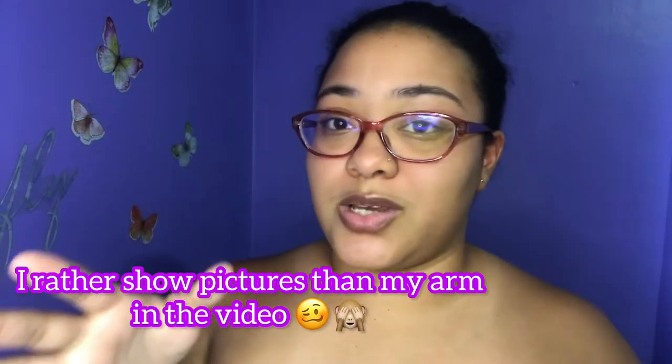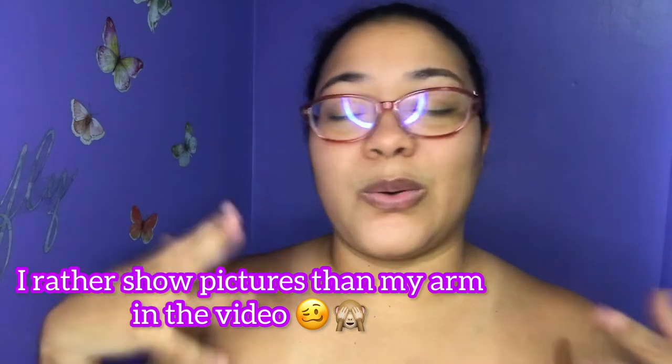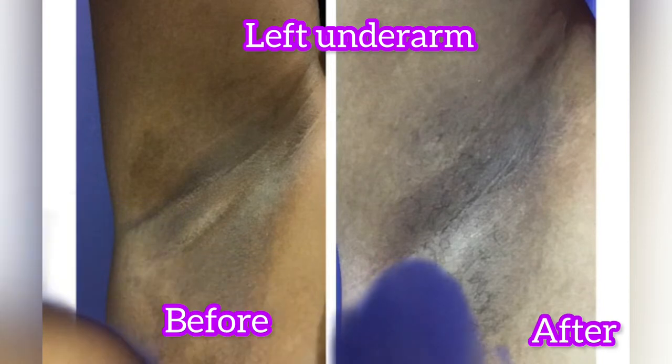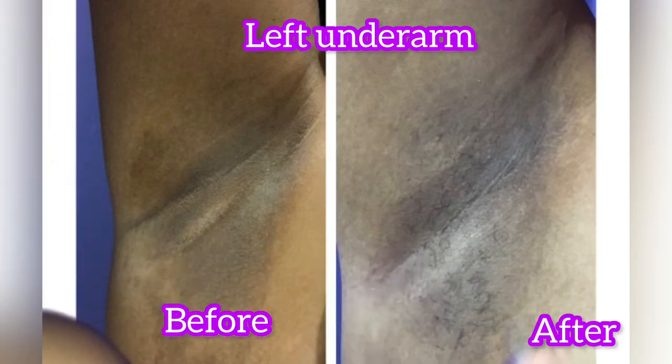All right, so here's what you see, right? I don't like how my arm is looking at all. I don't find that it's made a difference, maybe a slight difference, I don't know. I will compare the pictures and come back and talk to you guys, but I'm not going to be showing my arm. Right, so in looking at the pictures, and I will insert the clips, although I really don't want to. Okay, so as y'all can see here, this was the before and this is the after.